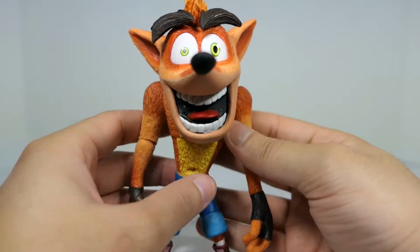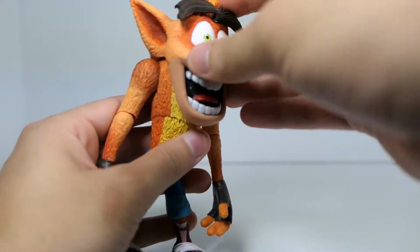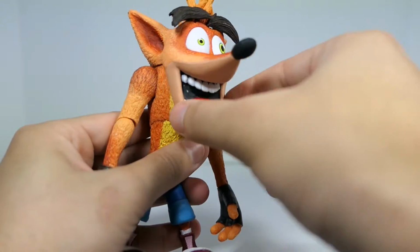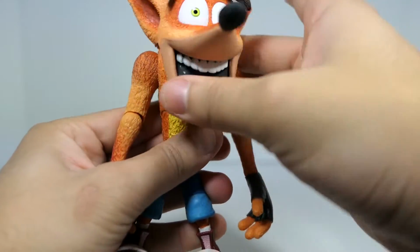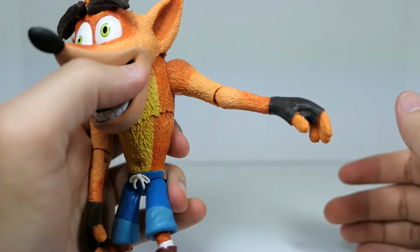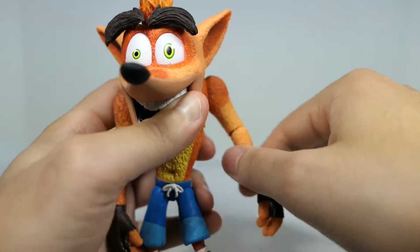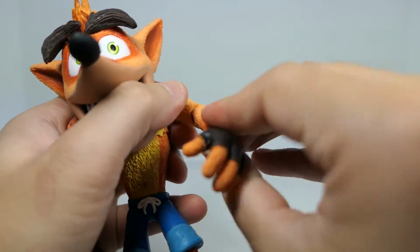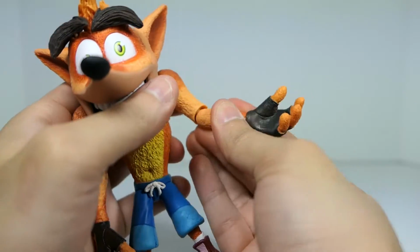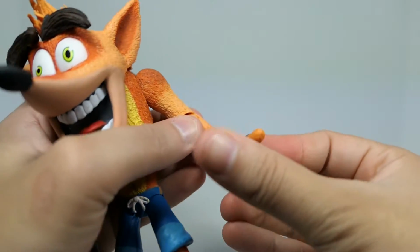So to go over his articulation really quickly, I did mention the eyebrows are articulated, so that is pretty cool. The head can kind of move left and right, but because of his long chin, it does kind of get in the way. But you can tilt it just a little bit to the left and right. His arms are on ball joints, so they go out that much, and you can rotate them. His arm does hit his ear, but you can do a full 360. And you have a bend right here at about 90 degrees at the elbow, which is pretty solid. And then the wrists swivel and they hinge back and forth.